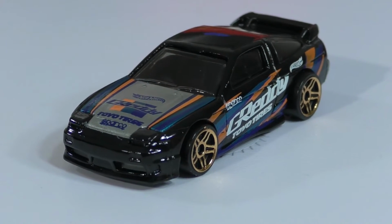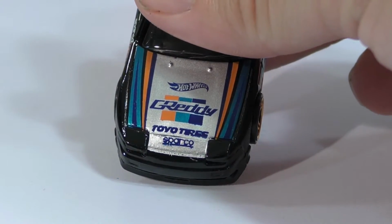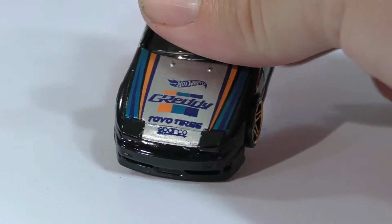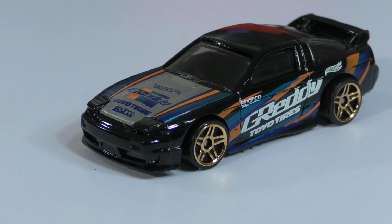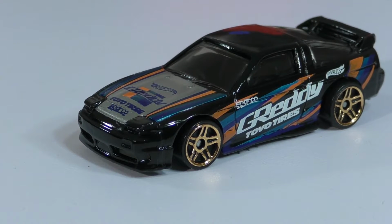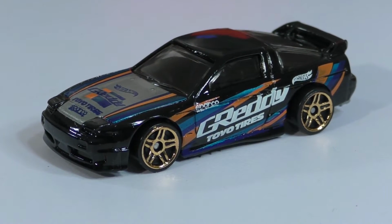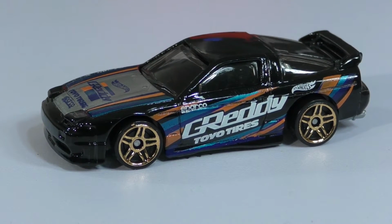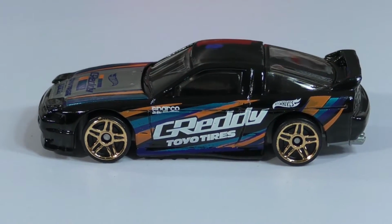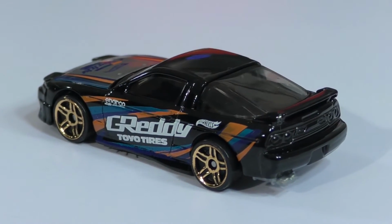So here we go from the front. You notice it's got the Greddy logo on there again, as well as Toyo tires. It's got a silver hood there, orange and blue, and I guess that's kind of a greenish color that goes along with it, a greenish blue for the tampos there on the front. The wheels, it's rolling on copper PR5 wheels. So those are some PR5 wheels. We've got the spoiler in the back, and there's the exhaust as well.